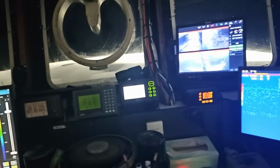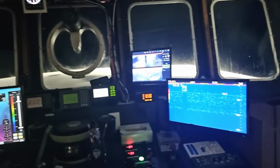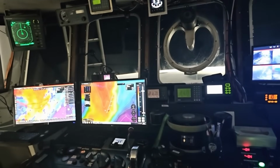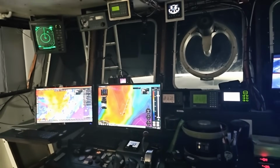So we're just hauling a line now. Come and have a look at this camera in here. The boys are just hauling gear now. See how the night goes. Nothing yet, but we've only just started. So yeah, that's the story with the nightly migration of life, basically, on your Furuno and Time Zero gear.